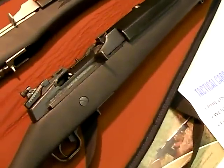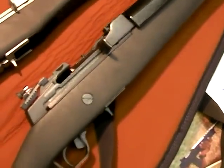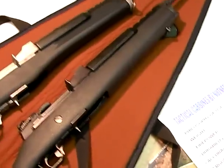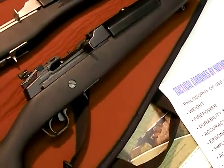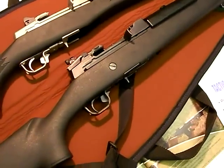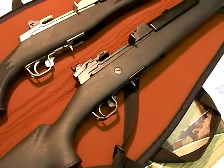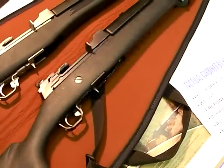If you want to keep your Mini lightweight, shoot irons. Don't put optics on it. And it's going to be a very fast handling, very easy to carry tactical carbine in that scenario. If you decide to put optics on your Mini, you're kind of negating one of the advantages of the gun, and that is the light weight of the gun.